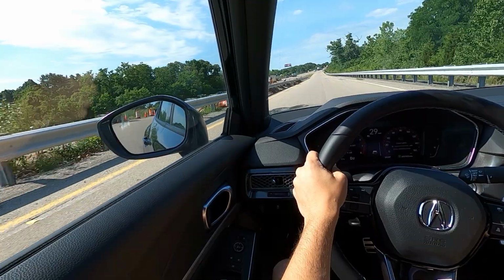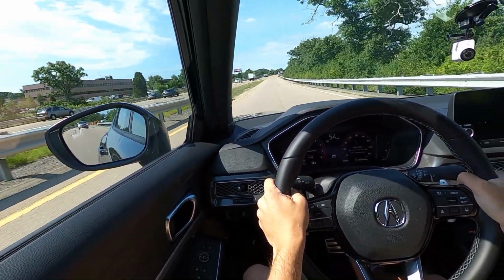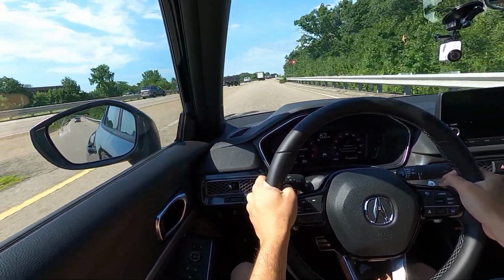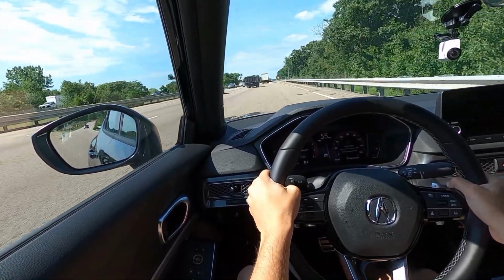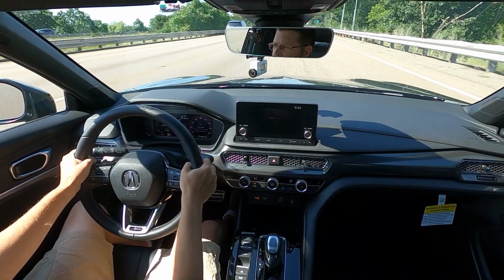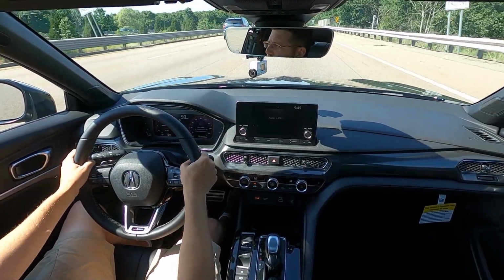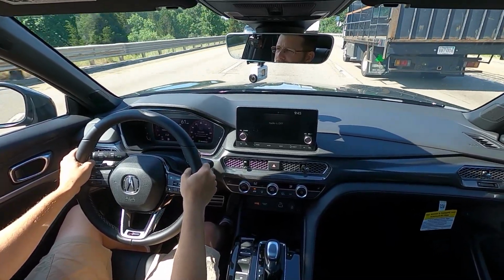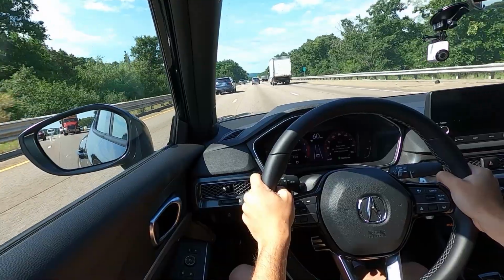So as I get on the highway here, I am going to use the paddles. Quick shifting. I'm a bit surprised there. Not too bad at all. Gets on the highway pretty quickly. You can definitely pass slower drivers. So even with the CVT and only 200 horsepower, it does its job quite well.